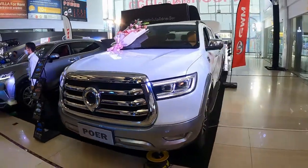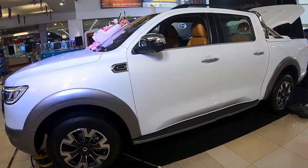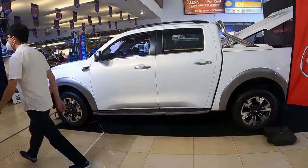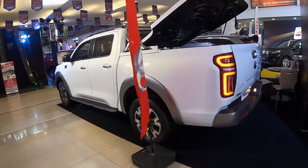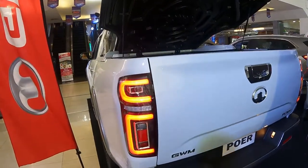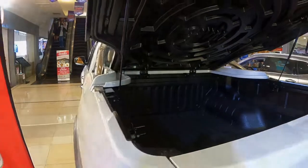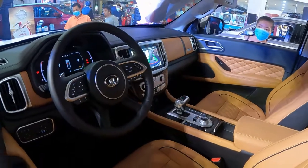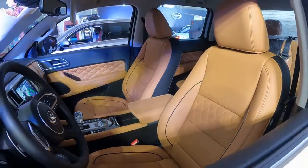Now we've got the Power. I looked at this in my previous video, but I've got a chance to actually look inside the interior and look inside the load bed. And to be fair, it looks really good quality. Yeah, I mean, it's brand new, so what's it going to be like in 5 years' time? Is it going to age as well as a Toyota pickup? Who knows? But it certainly looks really solid. And the interior looks more like from a Starship Enterprise than a pickup truck. I really like the seats in this. I really like the leather seats.